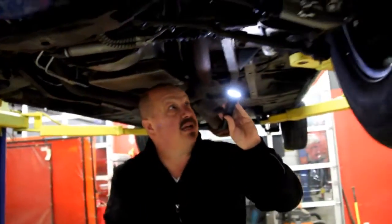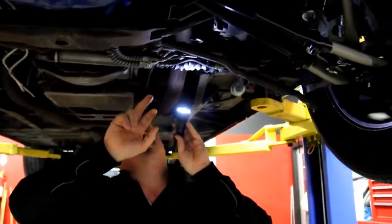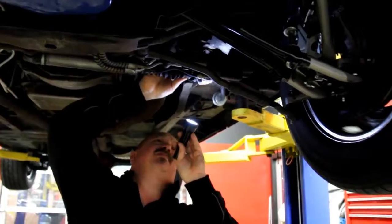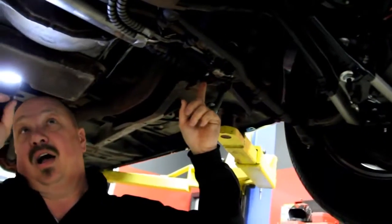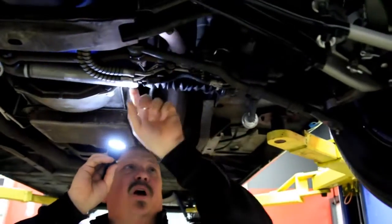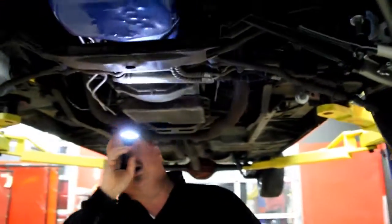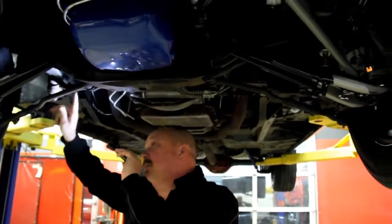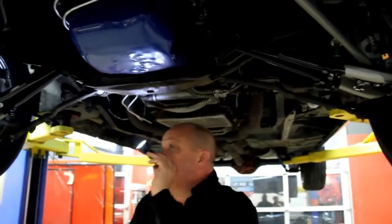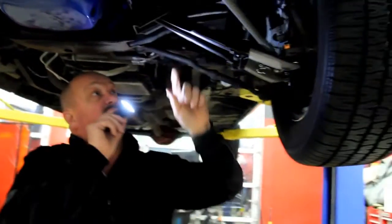Now the front end here looks like it's got a newer slave cylinder, or at least a new boot. Maybe that's just a new boot with new bushings there. Slave cylinder probably is original to the car. The lines look good. I see some new hardware here. It looks like we probably had a little bit of steering gear put on it when they did this whole front end setup. Take a look at this.